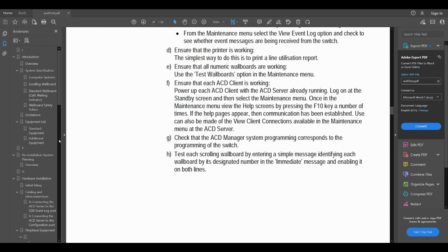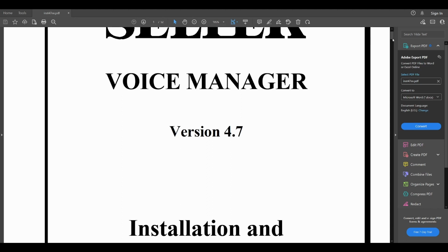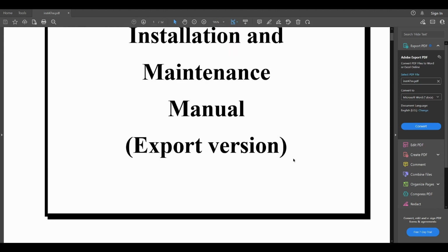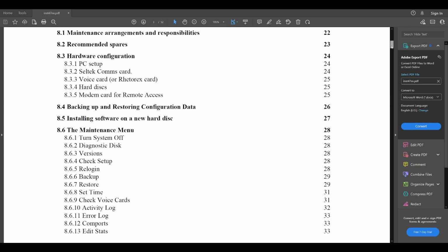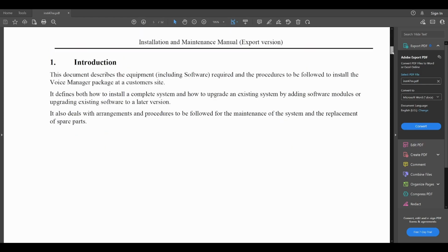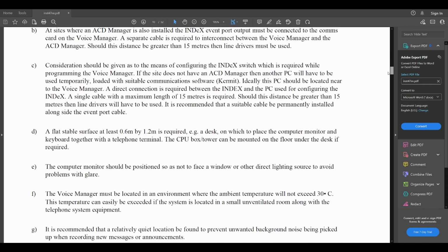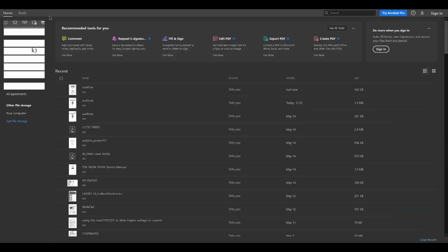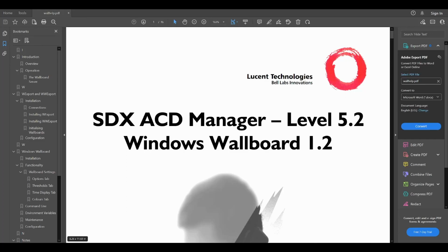Now there's this instead. Now we're getting somewhere. Right, this is the other document. Installation and maintenance manual. Again, this is for the software. There's nothing to do with the hardware at all. Let's go to OBS, make sure that's capturing it. And the final document is this one. So this is all the information I can find on it.